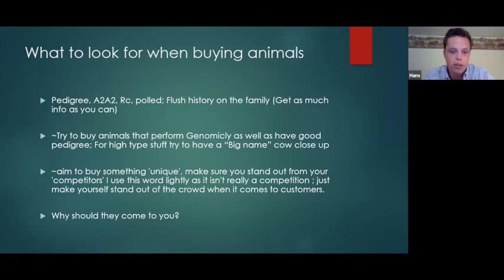So for high type stuff, I try to have a big name cow close up, especially trying to buy animals where the family's maybe not known for their genomics, but if you can find one in the family that does have genomics, that sets you apart from maybe the 10 sisters that also exist. But if you buy the one that's got the most interesting genomics, or maybe is the highest type animal in the family, you can definitely set yourself apart for customers overseas as well as domestic. So aim to buy something unique. Make sure you stand out from your competitors.